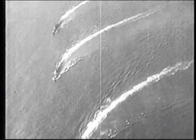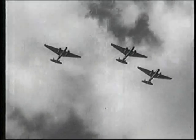This wartime reenactment shows how aircraft operating from Indochina found and attacked the 2 main ships after their position had been reported by a Japanese submarine.